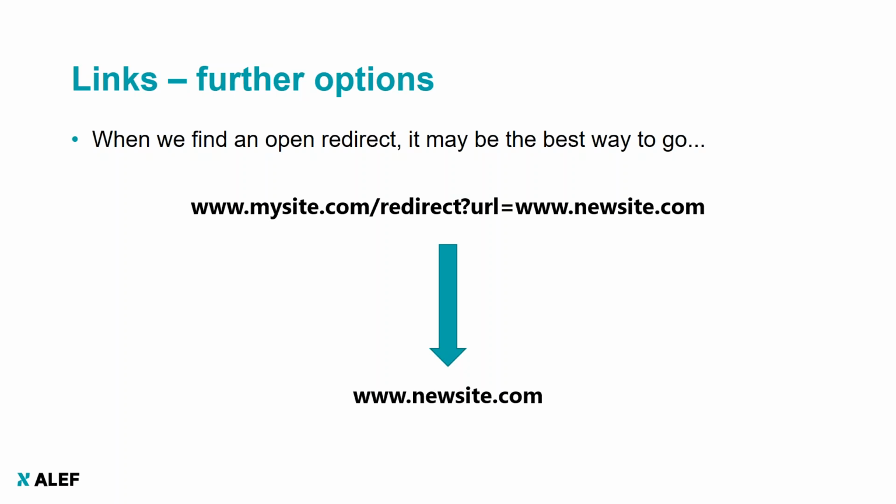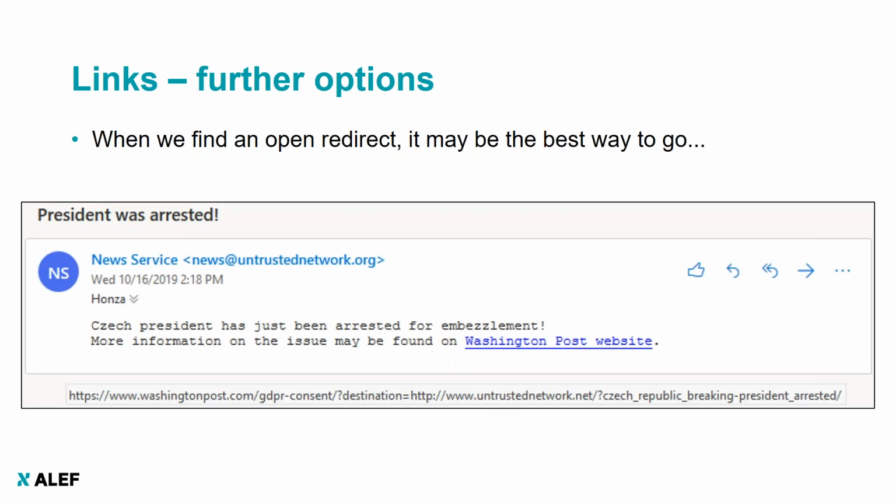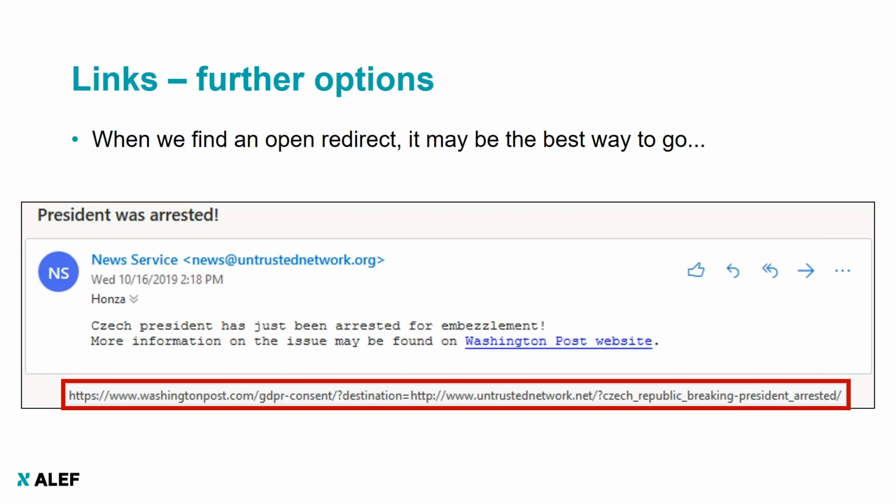Even high-profile sites sometimes may contain open redirects, i.e. they don't limit where you may redirect the visitor to. So it's completely up to the person creating the URL. Historically, Washington Post had a fairly nice open redirect. Luckily, they patched it. It took them about 6 months, but that's a story for another time.